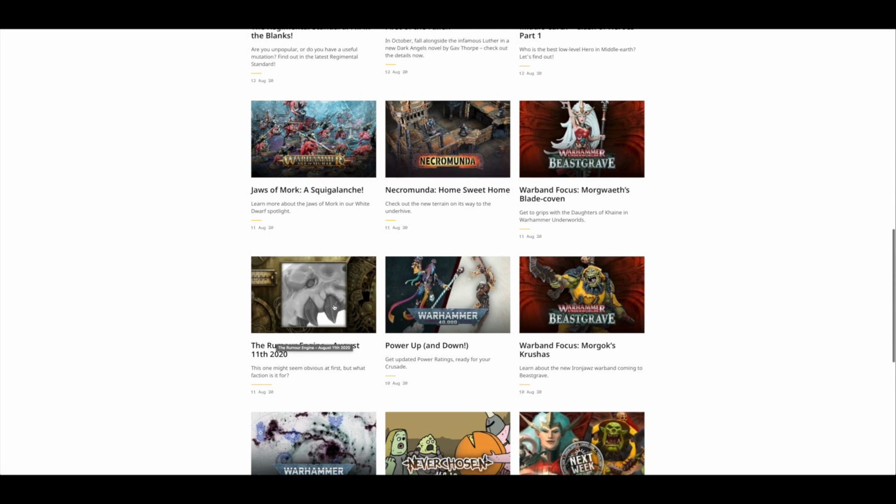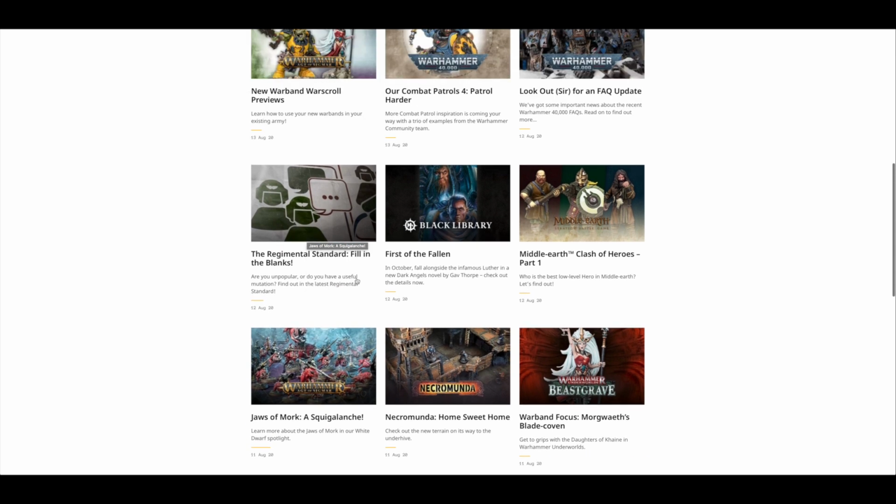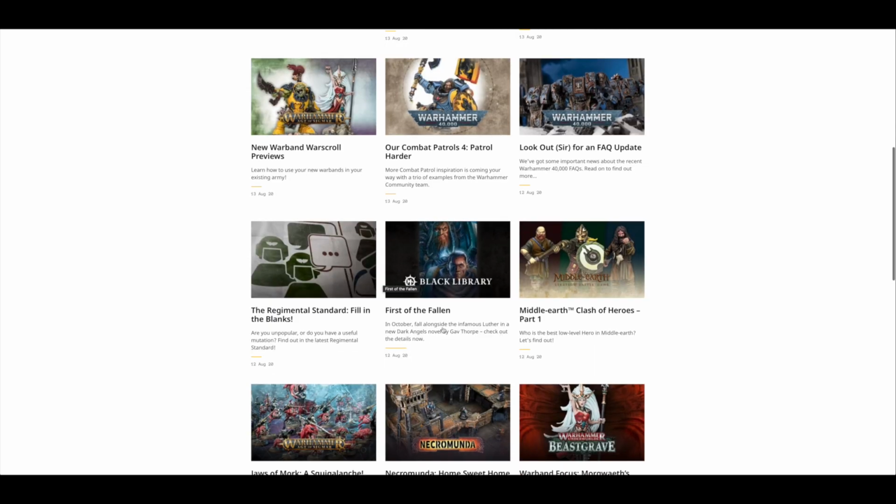Rumour Engine, looks like some kind of orc or some kind of beast with the teeth there. Looks pretty nice. I don't think it's like Tyranids, but I'd say it's more of a skeleton or more of an orc thing. Then in another warband focus for Morgwaith's Blade Coven, a Necromunda, Home Sweet Home, Jaws of Mork, Squigalanch, Middle Earth, First of the Fallen. It's a new Dark Angels novel by Gav Thorpe, and we get to follow Luther in that novel.